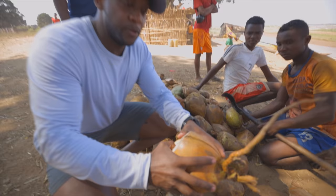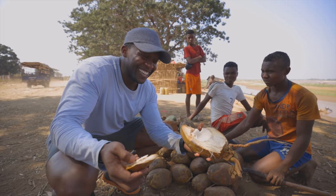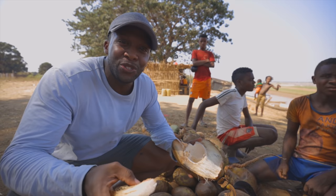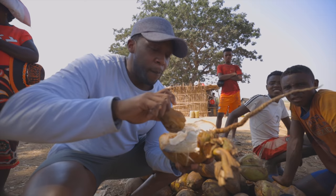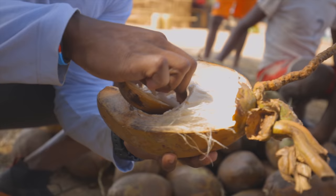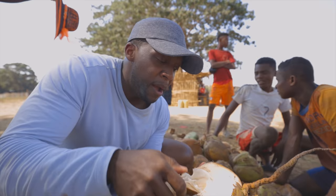Alright, so once you get done drinking the juice, you break it open and get to the meat. And then he carved out this part right here on top as a spoon. And look, oh my God, look how soft and fleshy that is. It is so fresh. Look at that, it's almost gel-like, jelly-like. And this is an amazing and refreshing way to survive the extreme heat, and lack of water. It's very hydrating.